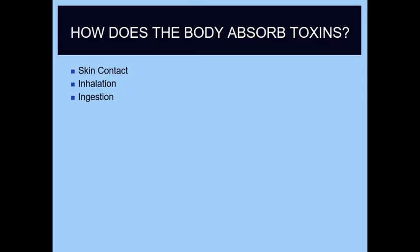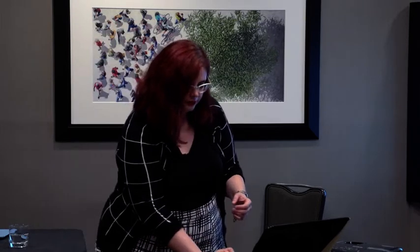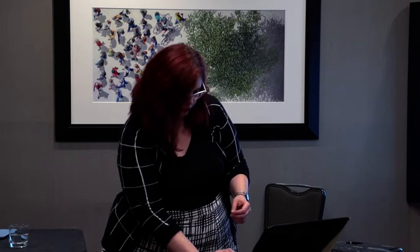We should probably think about how the body absorbs toxins so we can think about protecting ourselves. So there's three ways. Skin contact. If your skin is uncompromised, it's a pretty good barrier. But if you have any kind of a puncture or a scrape or a cut or a wound, things can come in through that. And once the substance is in your bloodstream, there's the problem.